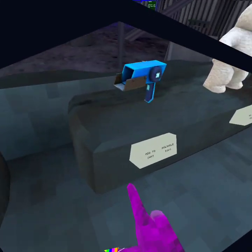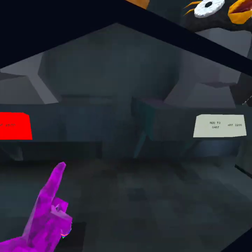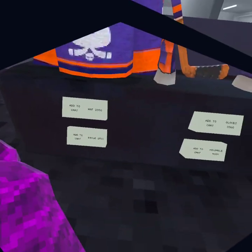I'm just gonna equip everything. Obviously I don't have enough for all of them, because I'm a brokey in Gorilla Tag. I have nothing. Oh, I gotta get these back. Oh, then it takes those off.